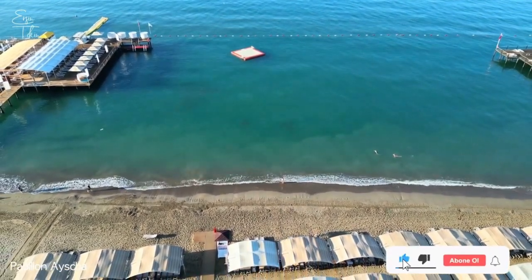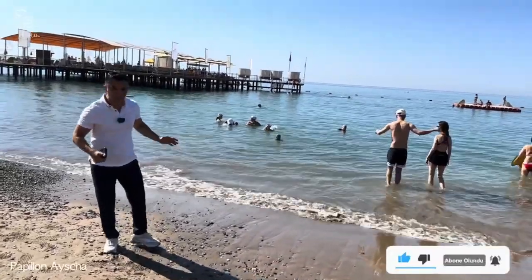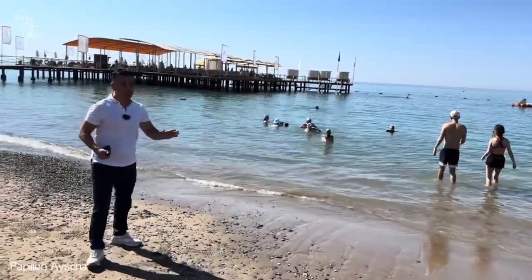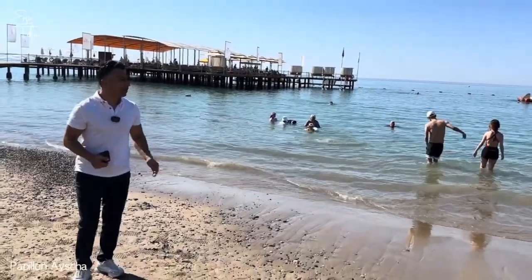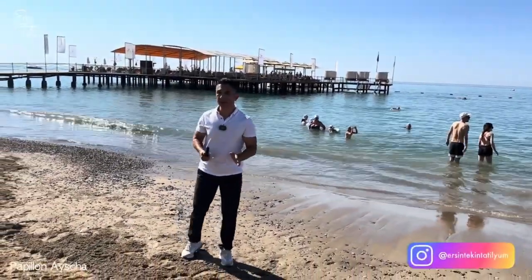This place has the characteristic sea structure of the Belek region. However, it does not deepen suddenly, so guests can enter the sea on foot. And let's say it is mostly sand. It is useful to express that you can easily enter the sea, especially in the morning hours.